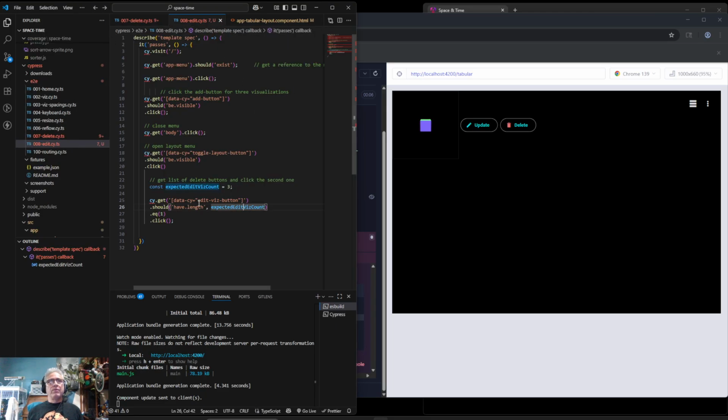I don't know if what I'm doing is the right way or not. If you've done a lot of end-to-end testing, you may be going, oh my gosh, that is such a huge mistake, what you just did, or not having broken these down into my own sort of functions that do a collection of these things.